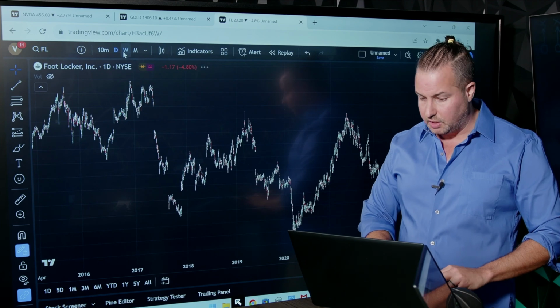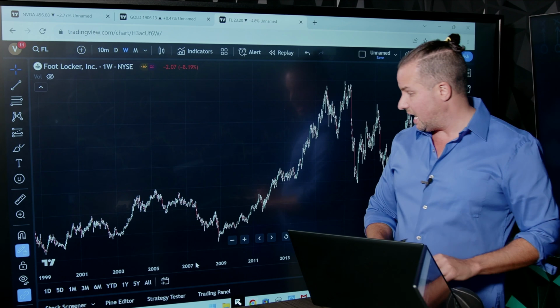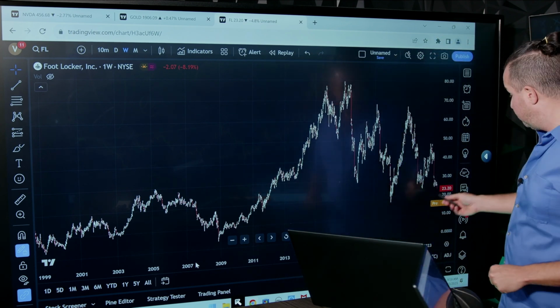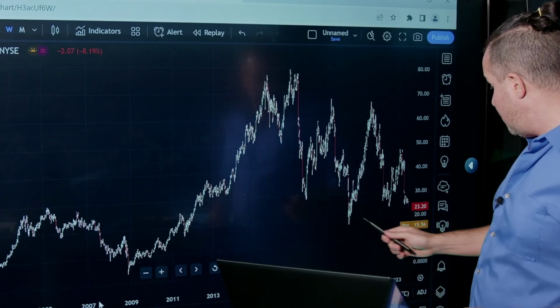In fact, let's go to our weekly chart, see if we can see. There we go. That's a little bit better. We can get a little bit more data here. So we have Foot Locker, which is down at $15.50 from a close yesterday of $23.20. That is a mammoth drop.